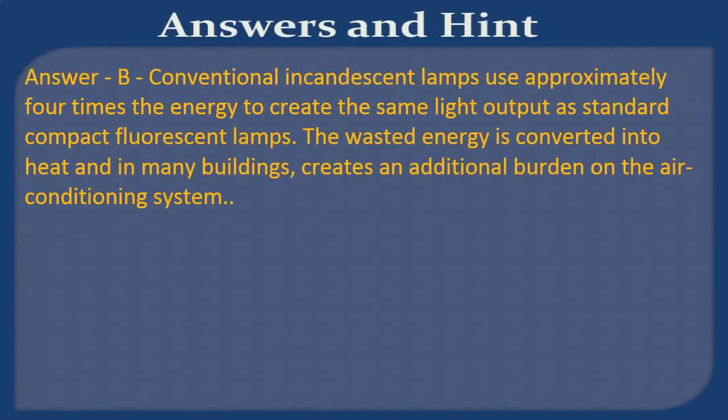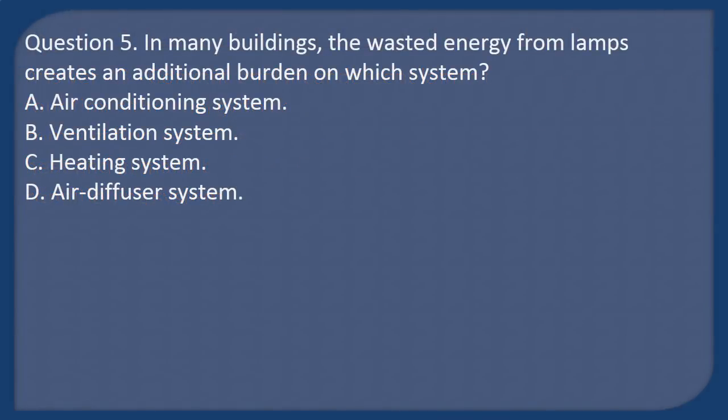Answer: B. Conventional incandescent lamps use approximately 4 times the energy to create the same light output as standard compact fluorescent lamps. The wasted energy is converted into heat and in many buildings, creates an additional burden on the air conditioning system. Question 5. In many buildings, the wasted energy from lamps creates an additional burden on which system?